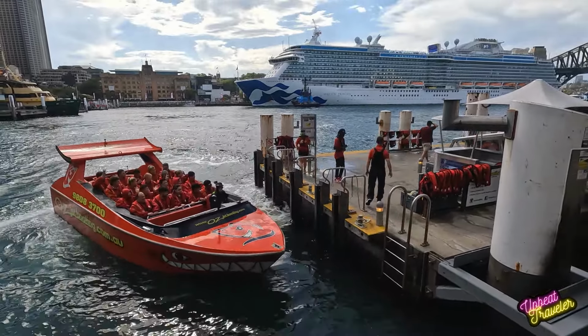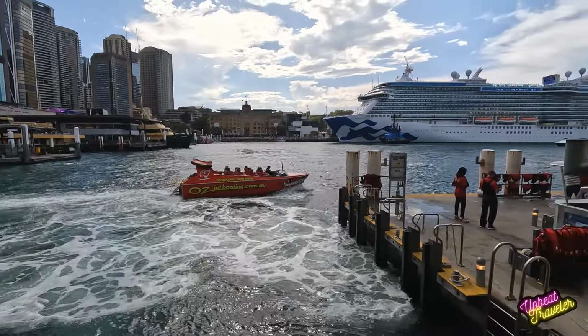As you zoom across the harbour, you'll be treated to unparalleled views of Sydney's most famous landmarks, including the Sydney Opera House, Harbour Bridge, and the picturesque skyline. The jet boat's agility allows for close-up views and photo opportunities you won't find anywhere else.